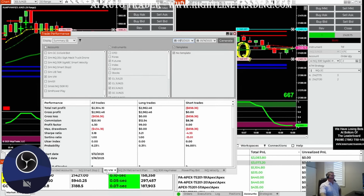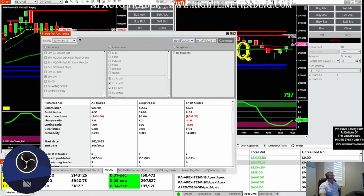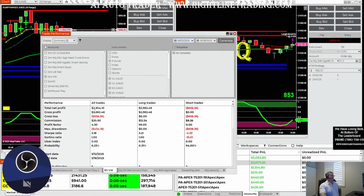The ES Volkswagen. Very efficient on my computer. Took 5 trades this week. It won 60%. Very efficient. It's up $2,300 trading one contract.